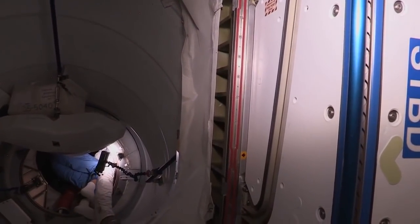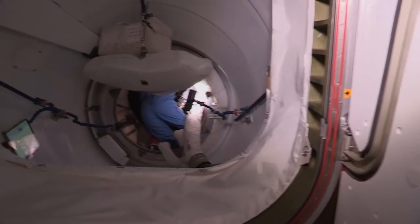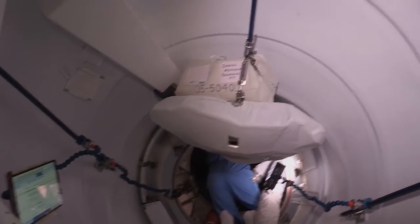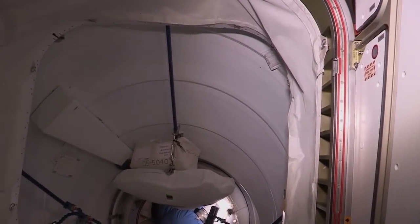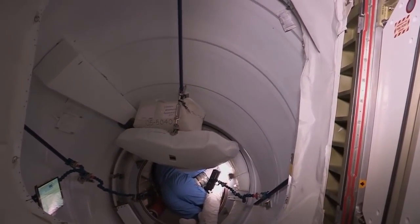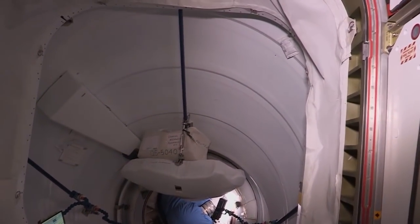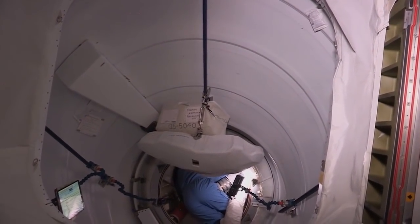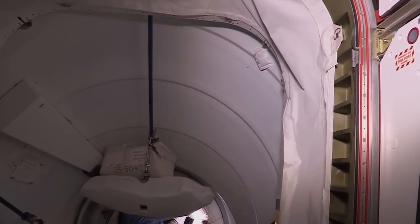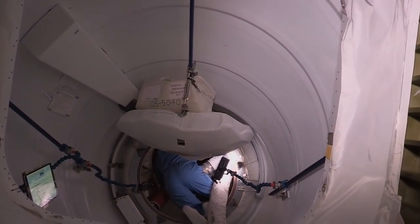Sounds like the hatch opening. Here comes the handle. Here we go! Wow, it's quiet. You can see the mechanisms rotating. Clicks, they're at the end of the travel.